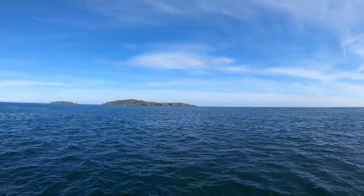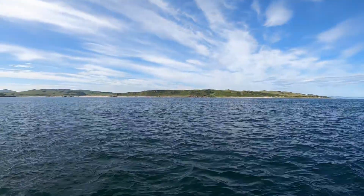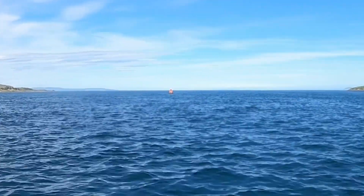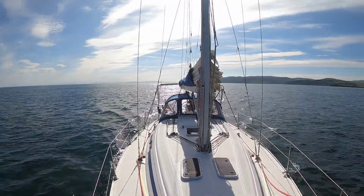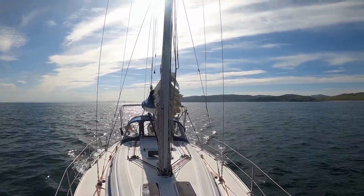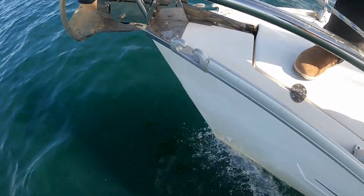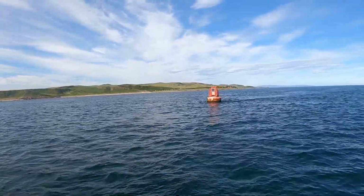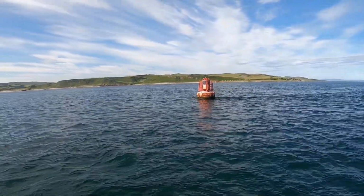Here we are again, passing between Sanda Island and the Kintyre Peninsula. About to go past Port Hand Marker. It's a beautiful day, still under engine though, unfortunately, no wind at the moment. This is Makosh Rock Marker. You can see the tide is running quite well.